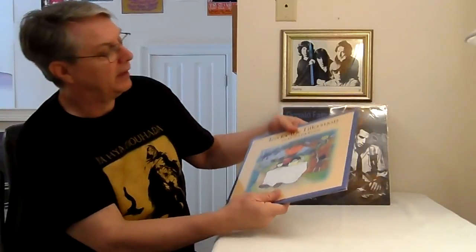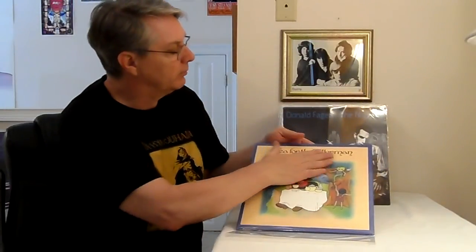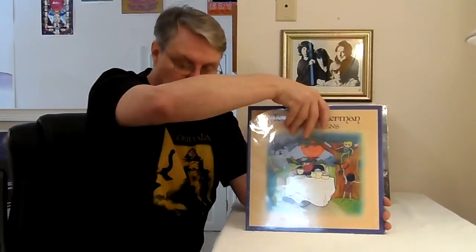Now here we go again. This is Tea for the Tillerman, Cat Stevens, Quality Records, Analog Productions. They have repressed this. The first ones came out limited edition. They only made so many, and they sold out. So I think they're available again. They're coming out. This is just fantastic. They made this the best they could, and the sound comes through on it. This is a great record, great sounding record here.